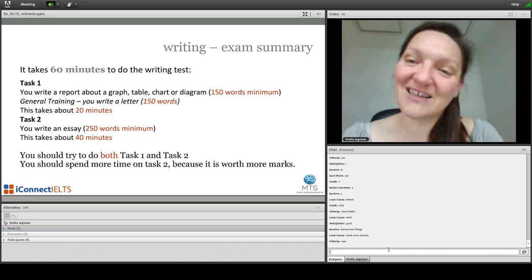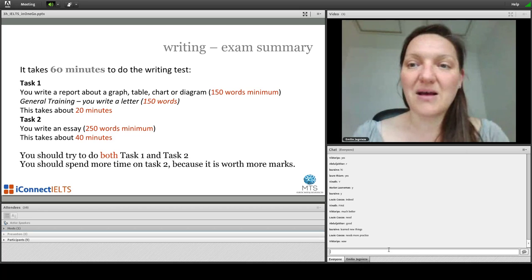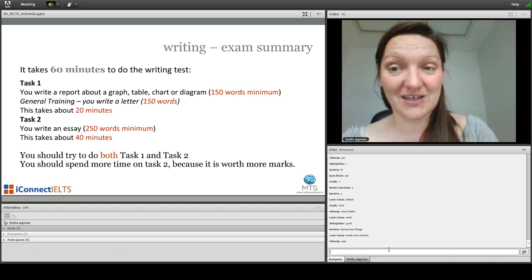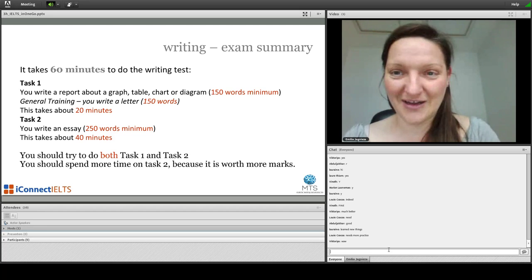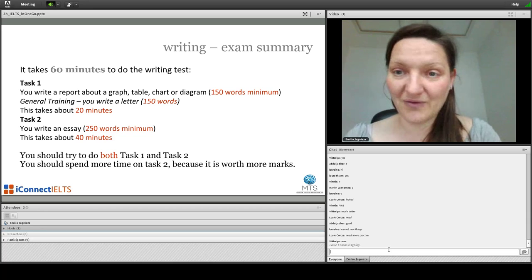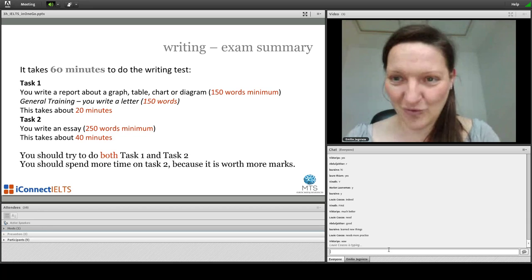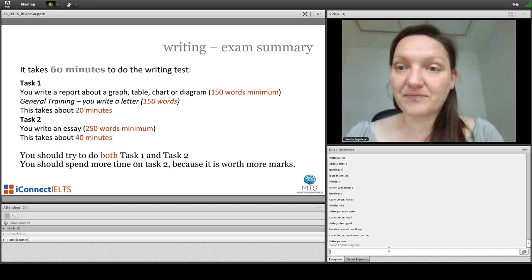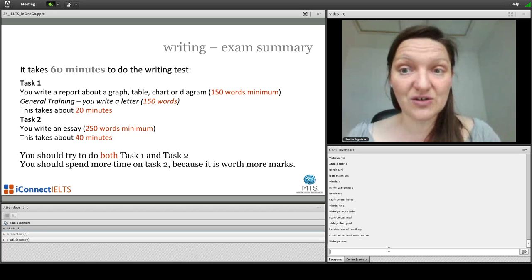Unfortunately, the same works in the opposite way. So if you get band 7 for task 1, but only band 6.5 for task 2, you will get 6.5. So it is really a good idea to invest your time and effort in task two. However, you cannot forget about task one. So here I have another advice. If you are doing task one first, you cannot go over 25 minutes. You must have at least 35 to do your task two well.